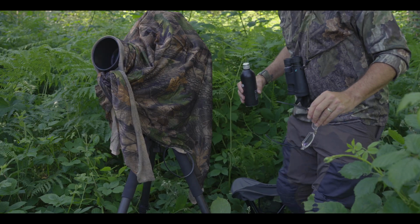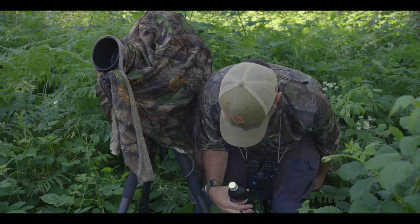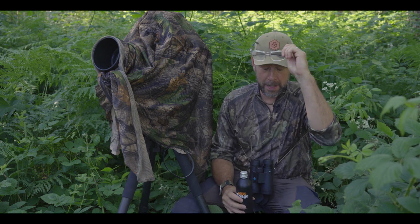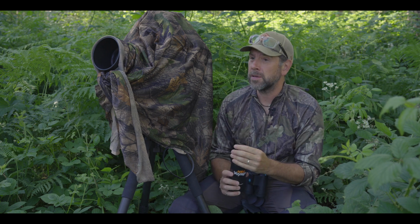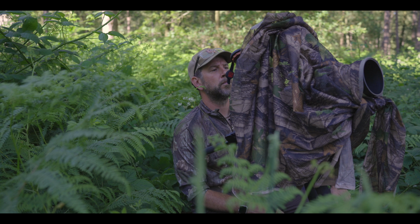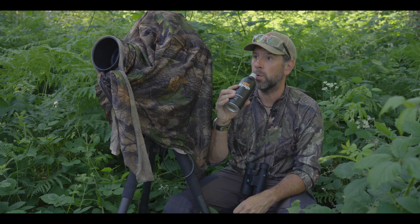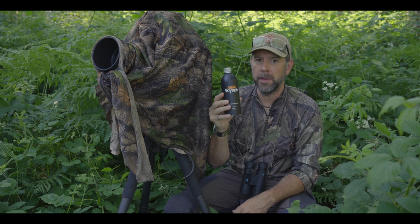It's a nightmare getting into these little hidey holes as he falls over and lands arse over tit in bracken. Good for the film though, eh? So I am going to sit in this location for the next couple of hours, I think. It is really, really warm. That isn't mine, by the way.